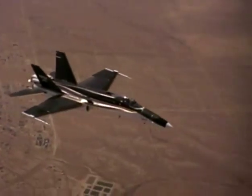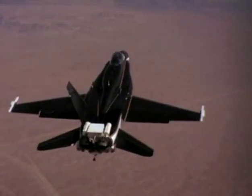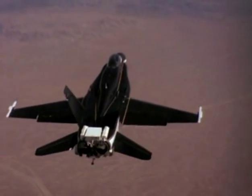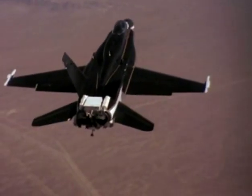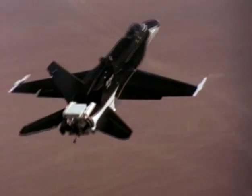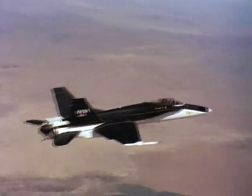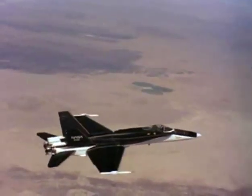carcass of missing parts. The F-18 HARV was flown in 3 configurations: the standard F-18, with thrust vectoring, and with thrust vectoring and actuated nose strakes. Data was gathered on aerodynamics, controls, and propulsion.